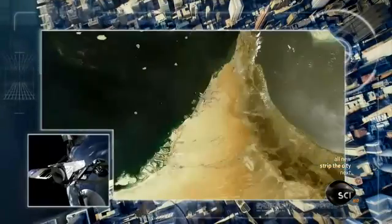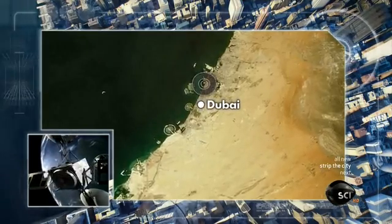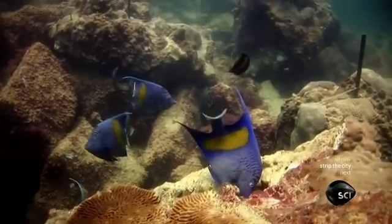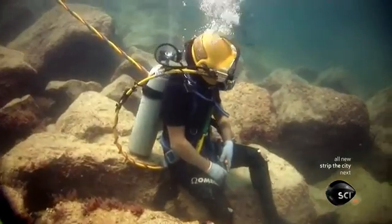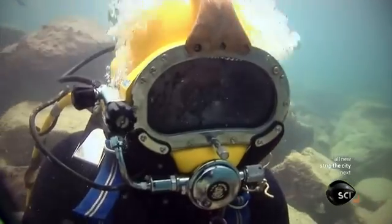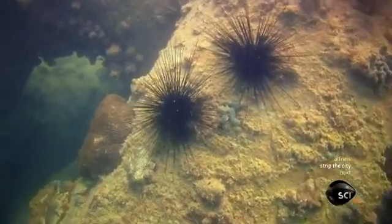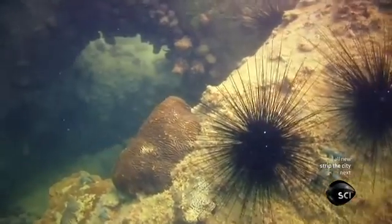4 years ago, divers discovered a huge coral reef, a rare find in these waters. But it lay at the entrance of a busy harbor, and the corals were dying. Brendan and his team took on the challenge of moving the entire reef to the World Islands breakwater, a seemingly impossible task, never tried before. When the work was done, there were no guarantees of success.